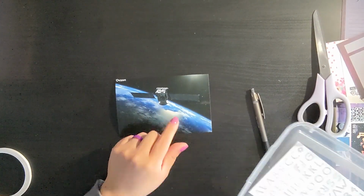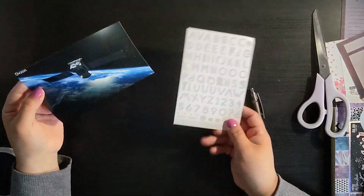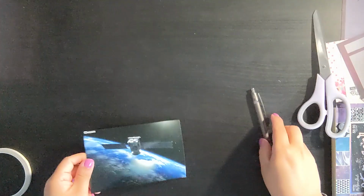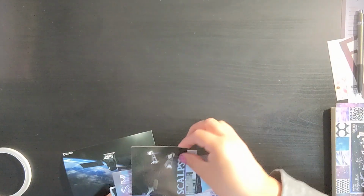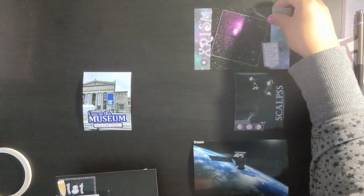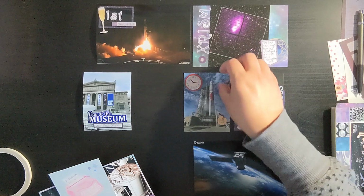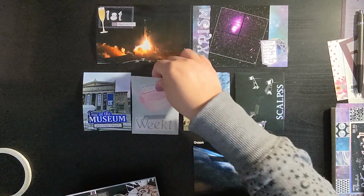So this looks like the last photo I'm going to be doing for this week. It's the Avzon mission. It was launched by SpaceX on January 3rd from Cape Canaveral. And it looks like I just decided to leave the photo as is because it has the name of the mission right there. It's an image of the satellite. It was the first satellite for Sweden.